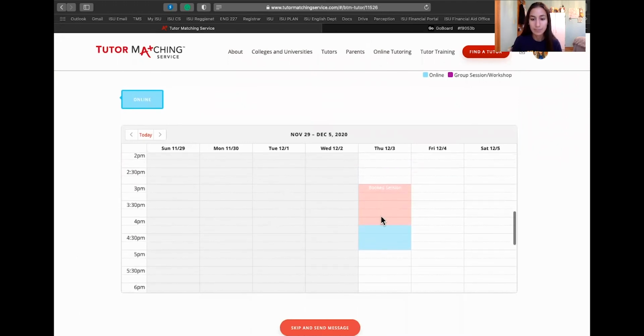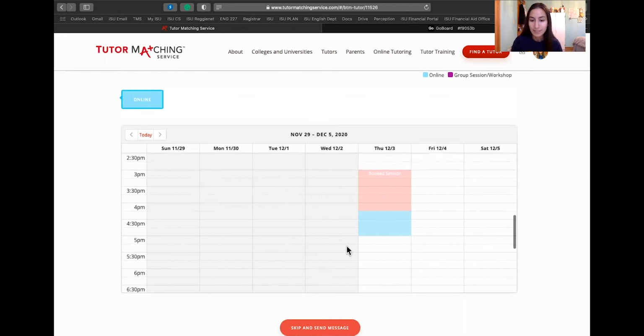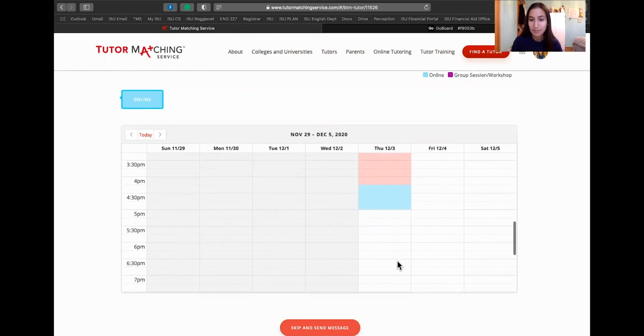You can see that they're booked in this slot here and that they have these times available in blue. So if you want a time that's not currently on the schedule, you can request it. If there's a time on Friday that I'd like to schedule, I can simply double tap. And now for 4:30 to 5:30 on Friday, I can request that time.